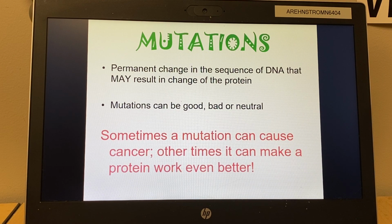Okay, so sometimes a mutation can cause cancer, and cancer is actually caused usually not by a single mutation, but by mutations building up over a lifetime. That's why we tend to see cancer occurrence in much older people. Not that kids can't get cancer. It's horrible. It's tragic. But if you look at the number of cases, it does tend to be in older adults. Okay. Other times it can make a protein work even better, but that usually doesn't happen to us. It's usually something that happens over hundreds of millions of years in terms of evolution.